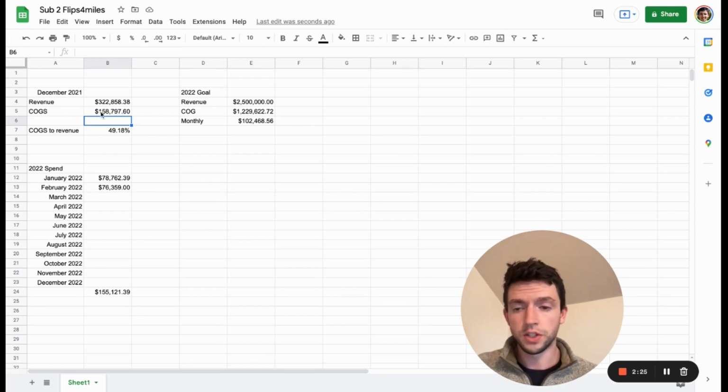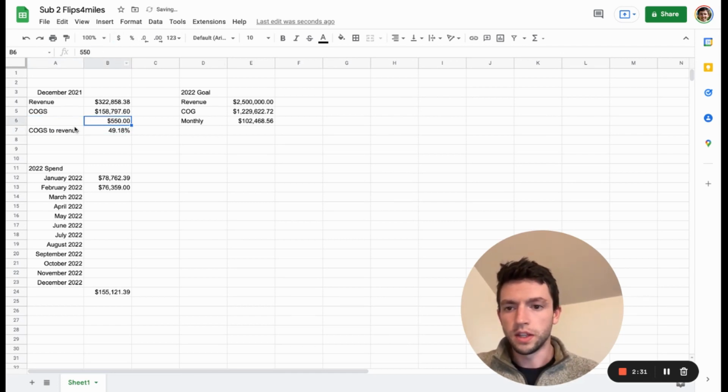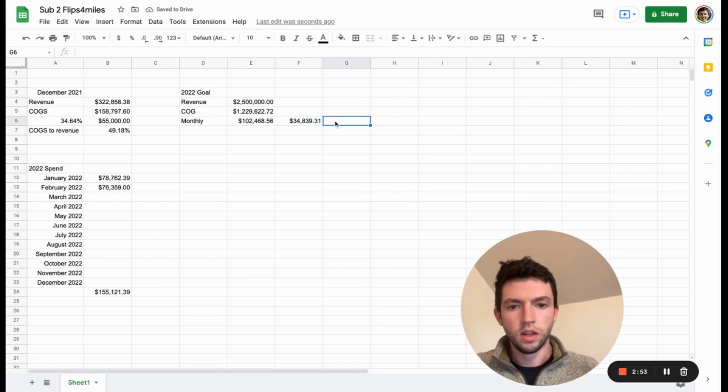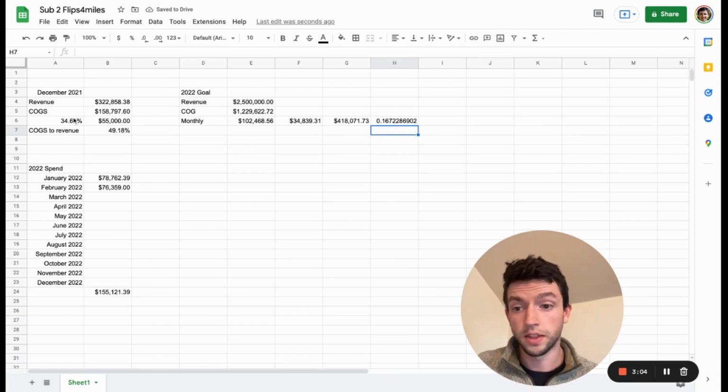And so on this cost of goods sold, the profit was right around 55K. It was right around that. So we can see here the 55,000. And in terms of the ROI, we can put this divided by this, and make this a percent. So that was about the ROI, 35%. So in terms of pulling that, we can times that by 0.34 and pull that. So that would be the monthly, and then times that by 12 to get the annualized, which if we pull this divided by this, we can get that. So it'd be about a 17% net margin at that ROI percent.